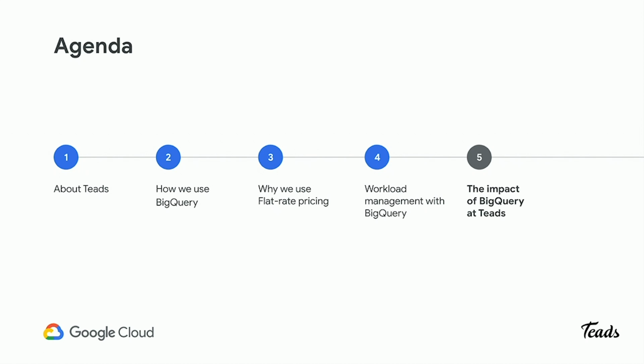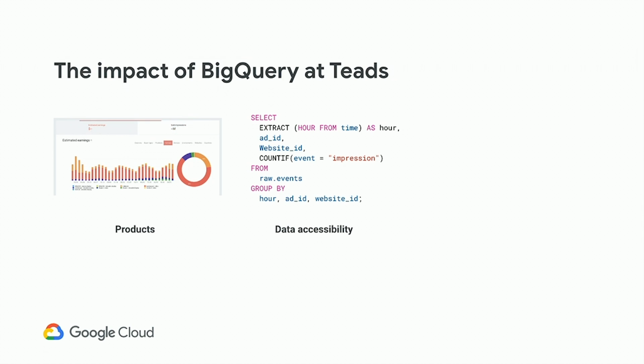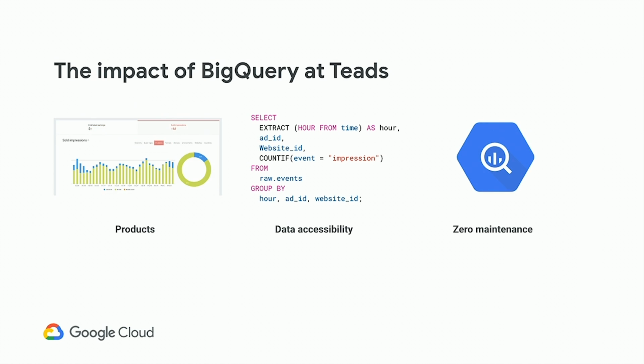Now that I've showcased how we use BigQuery, I'll finish with the 3 major impacts that it had at TEEDS. It made us build products and features that we were not able to do before. It made data accessible by everyone easily, thanks to SQL, which is a game changer when you compare it to Jupyter Notebooks, and thanks to a UI with single sign-on and built-in security. And last but not least, it made us focus on building products and not maintaining infrastructure. We use AWS Redshift too, and to give you an idea, we spend more time operating clusters of hundreds of gigabytes on it than we spend operating BigQuery with hundreds of terabytes.